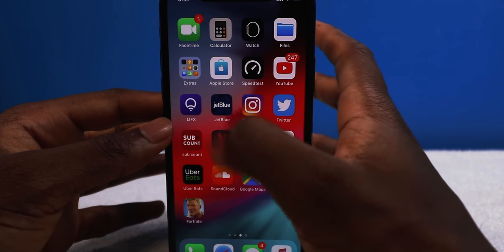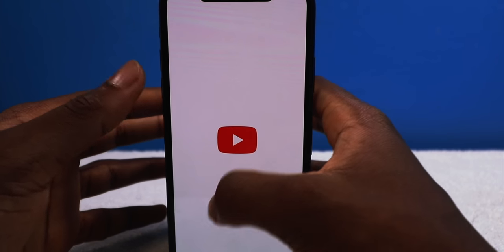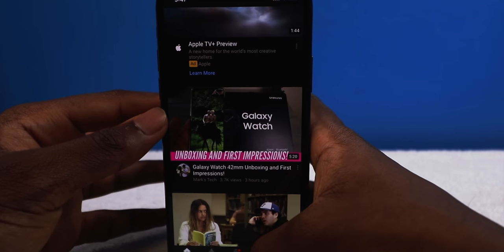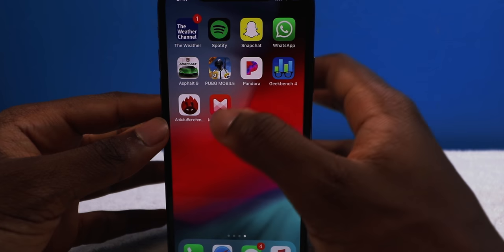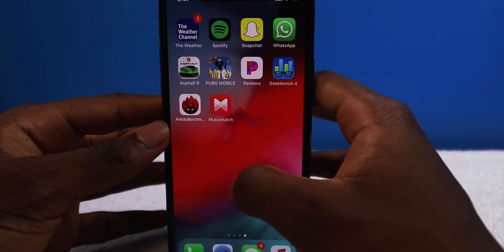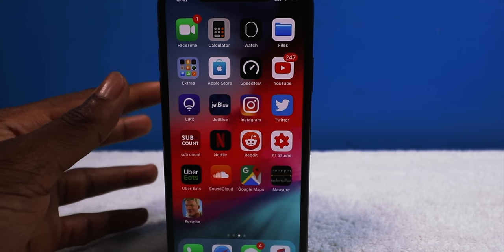What else can we launch? YouTube. Let's launch up YouTube. Okay. It's pretty cool. And last but not least, let's launch up Snapchat. Okay. Alright, but not too slow at all. Not even slow, not one bit.